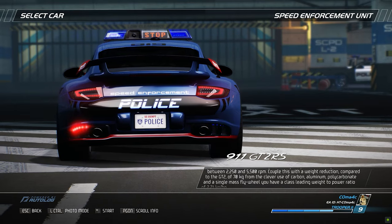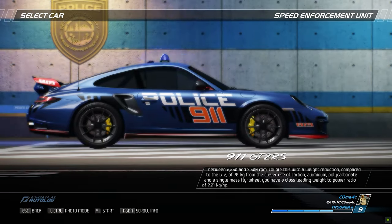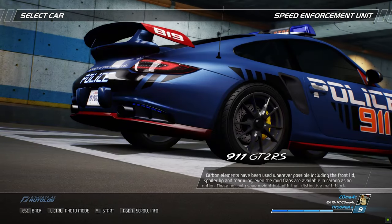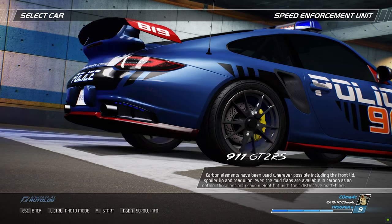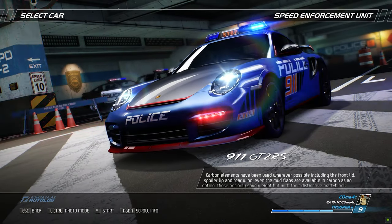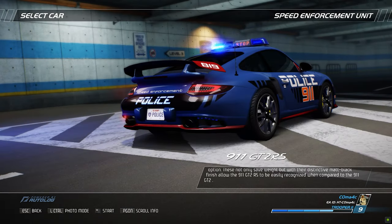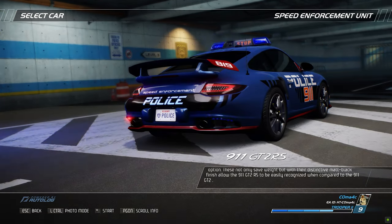Couple this with a weight reduction, compared to the GT2, of 70 kilograms from the clever use of carbon, aluminum, polycarbonate, and a single-mass flywheel, you have a class-leading weight-to-power ratio of 2.21 kilograms per horsepower. Carbon elements have been used wherever possible, including the front lid, spoiler lip, and rear wing. Even the mud flaps are available in carbon as an option. These not only save weight, but their distinctive matte black finish allows the 911 GT2 RS to be easily recognized when compared to the 911 GT2.